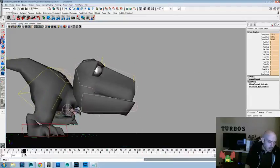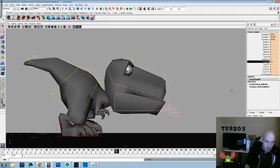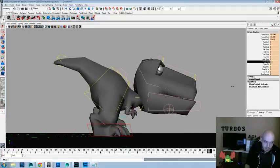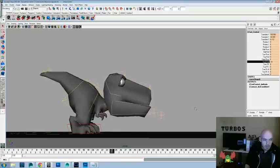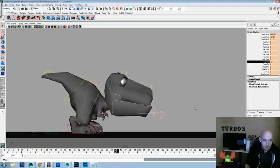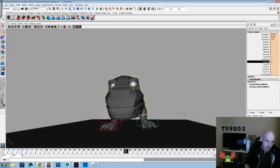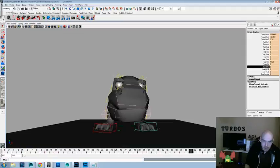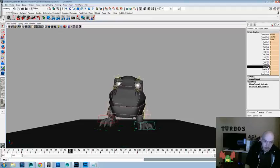And let's go ahead and do that for this foot here. So let's let the heel roll. Drag it back there. Lift it up here. Let's zero it out there. And roll it back there. Lift it up here. Let's zero it out there. This will let us do the toe.